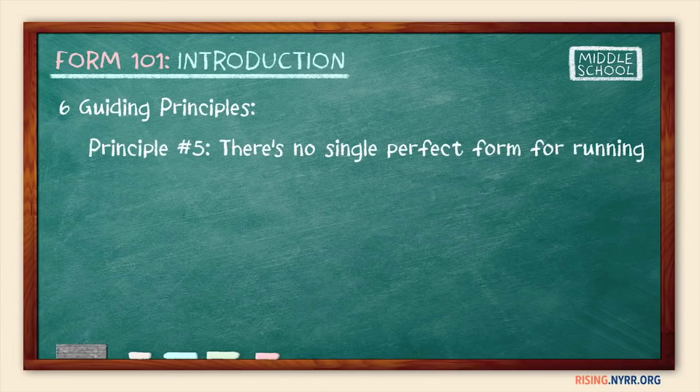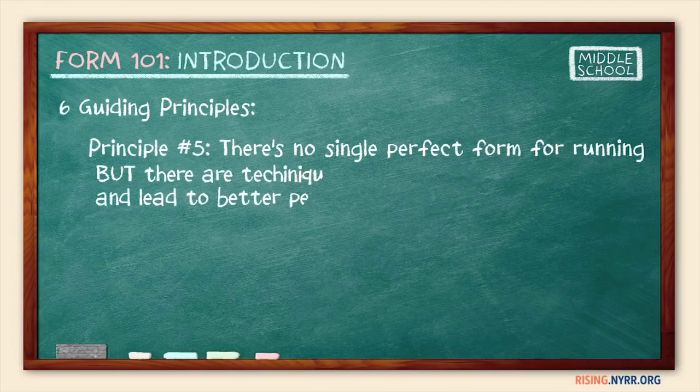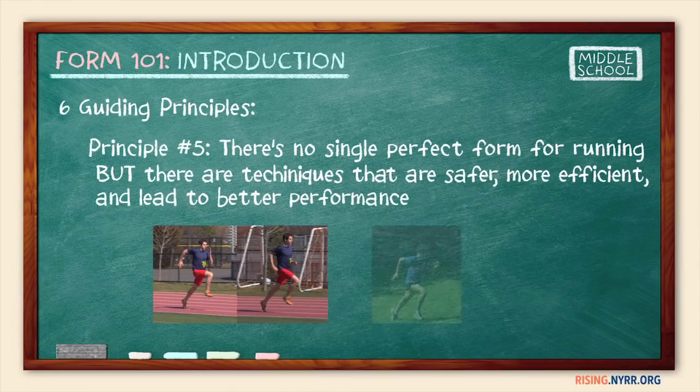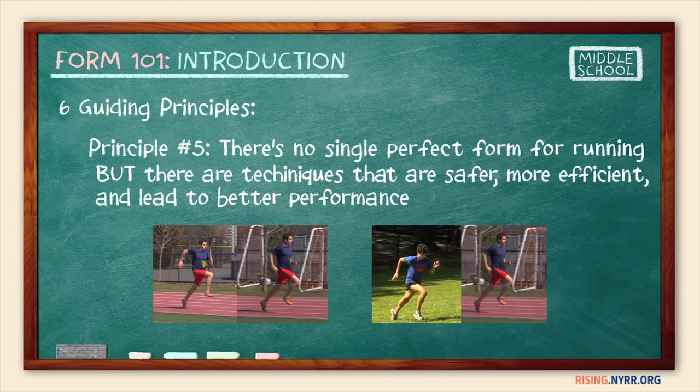Principle number 5 is that while there's no single perfect form for running, there are techniques that are safer and more efficient than others, and that ultimately lead to better performance. In our subsequent Form 101 segments, we present general form concepts, but keep in mind that ideal form will vary with different situations, such as sprinting versus distance running, and hill running versus flat running.